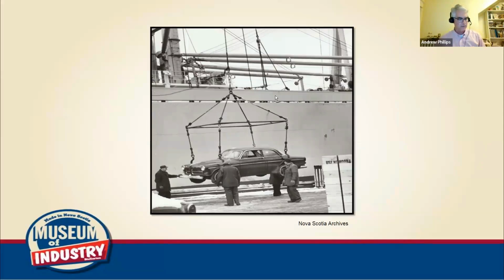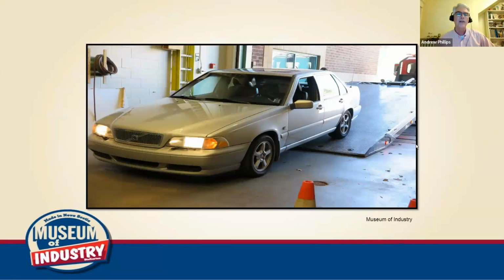And the final slide I'll show you then is one of the most recent additions to our collection at the Museum of Industry, which is this 1999 Volvo S70, the last automobile off the production line when the factory closed in 1998. This car was donated to the Isaac Walton Killam Children's Hospital and was offered as a raffle prize during a fundraiser. Tickets sold at $100 apiece, and it was won by Jean Romke of Dartmouth.